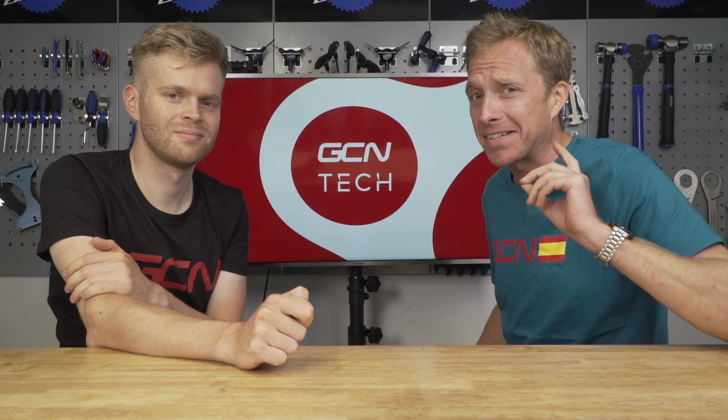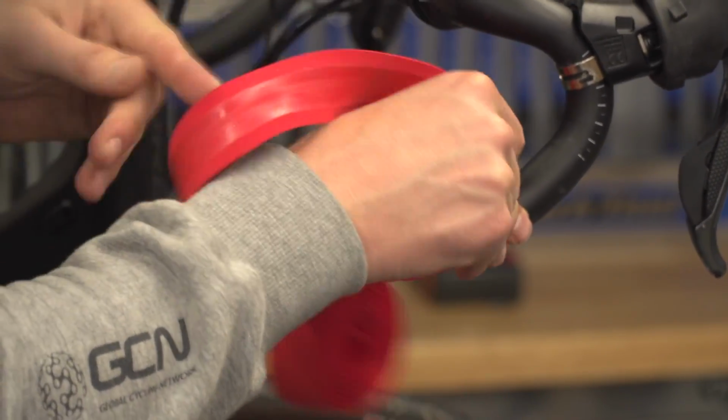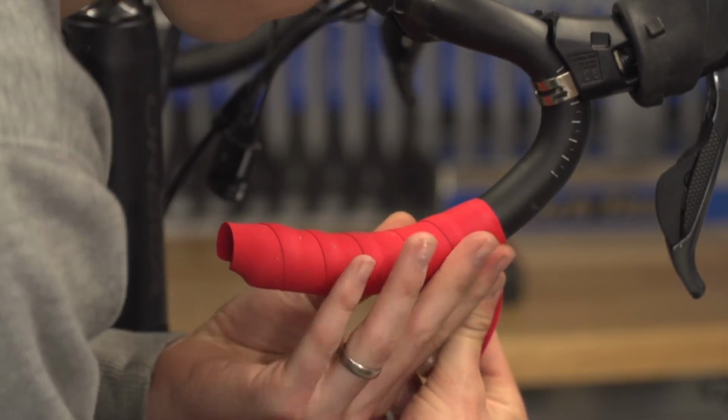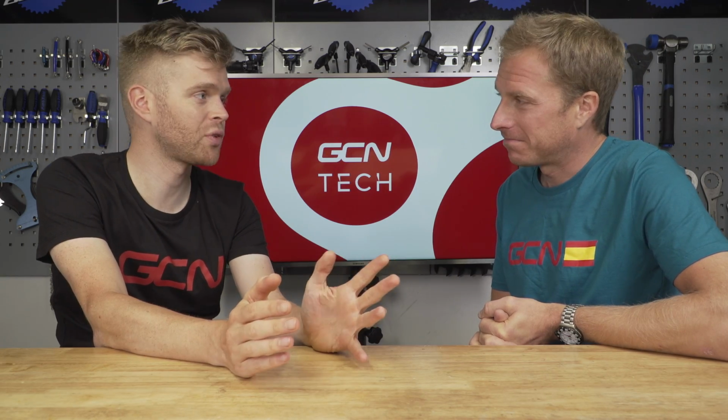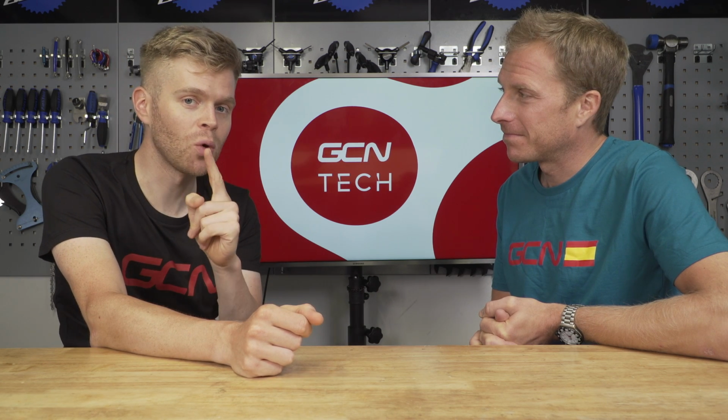Now, what about an area of comfort then? Because bar tape adds a surprising amount of weight. And on the market, there is even specialist lightweight handlebar tapes that are available for those weight weenies of you watching. Yeah, the difference in weight between different types of handlebar tape can actually be really significant, but I have another way, and that is to wrap it in a more minimal way.